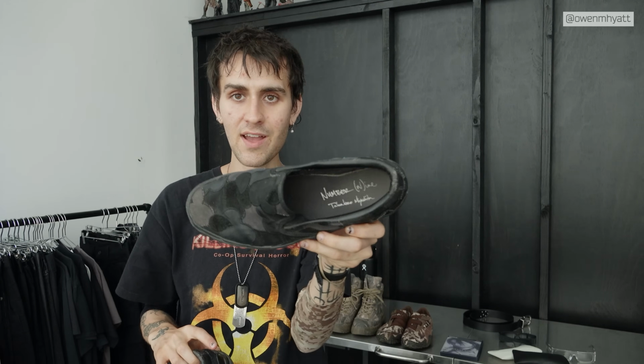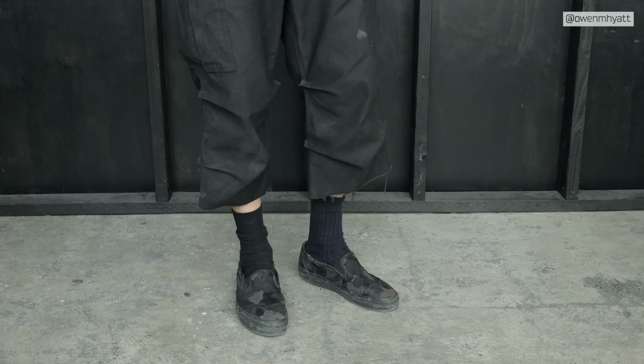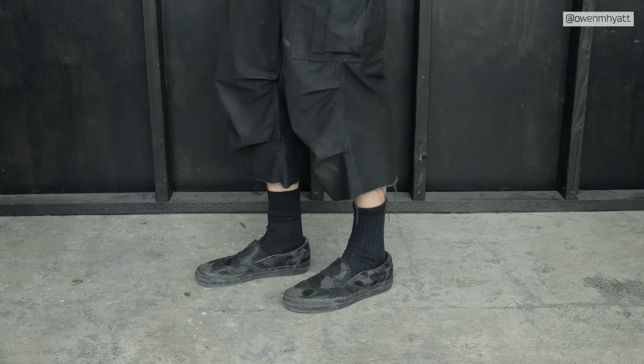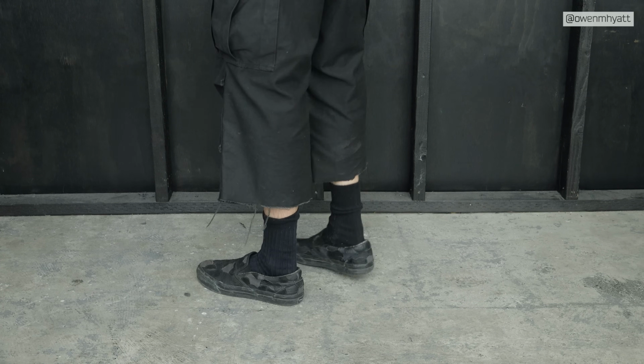These are the Number 9 Crying Heart leather patch slip-on Vans. Technically these are not Vans though, because they are made entirely by Number 9. There's no Vans branding at all, even though they are basically Vans. And they have this really awesome patchwork detail that has corduroy, canvas, leather, and suede patches of their Crying Heart motif all over the shoe in some slightly different tones and colors. And they're just really cool.